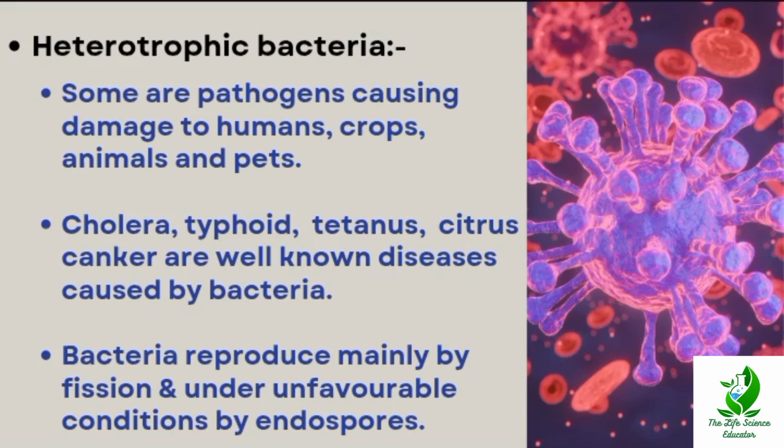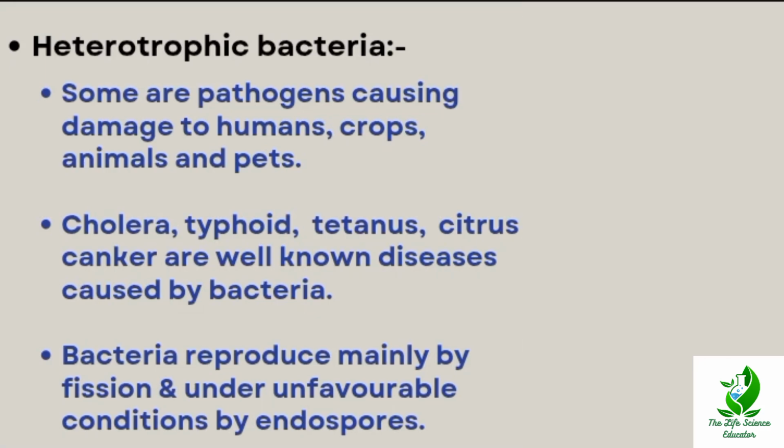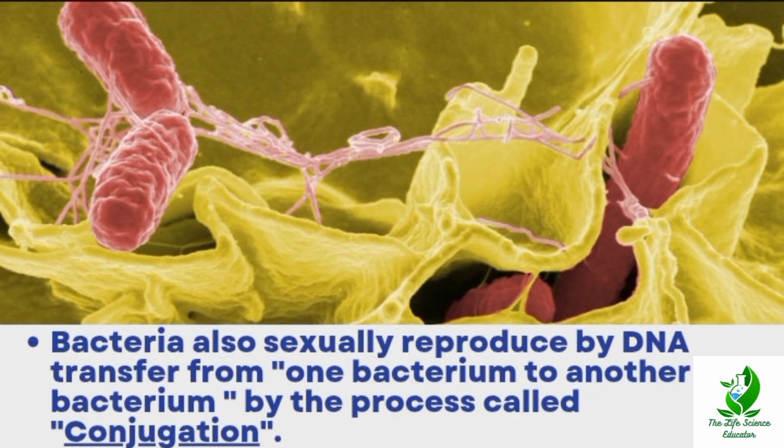Bacteria reproduce mainly by fission and under unfavorable conditions by endospores. And these bacteria also reproduce sexually by DNA transfer from one bacterium to another by the process called conjugation.